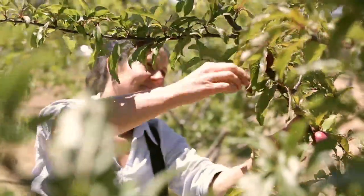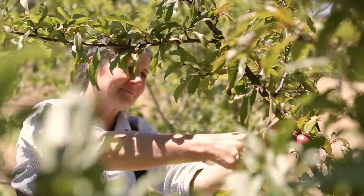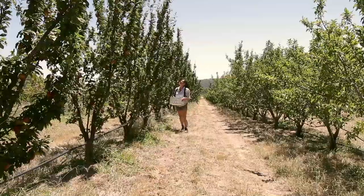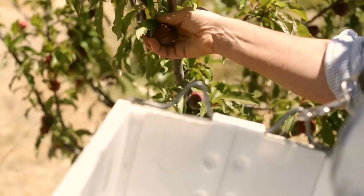We need a newfound respect for the food that is grown in this country. There is no need for imports at all. This is such a bountiful country with such an amazing array of produce that we can stay within our borders and we can be absolutely satisfied with the produce that's grown here.